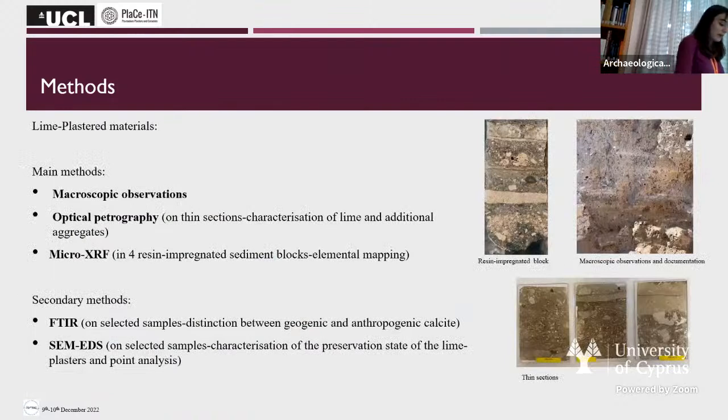Specifically, for the lime plasters, this study makes use of the following methods: macroscopic observations, petrography for the characterization of the lime and other aggregates present in the floors, and micro-XRF, a semi-quantitative approach for the generation of compositional maps and illustration of compositional changes within or between the floors and features. Supplementary to these methods, FTIR and SEM-EDS will be used on select samples of interest for specific point observations or to evaluate the results of the previous techniques.